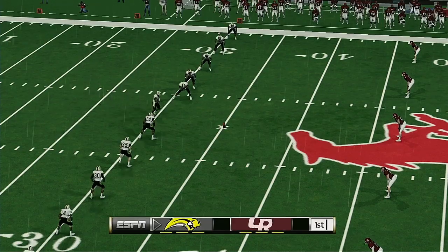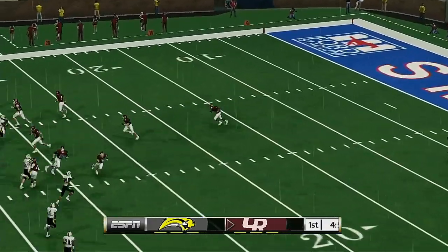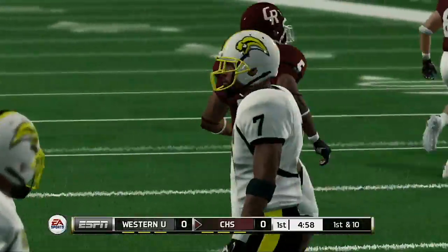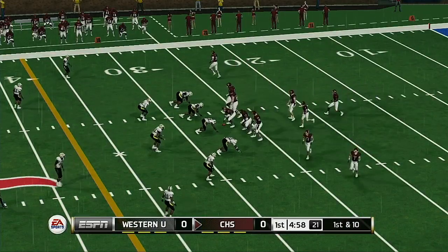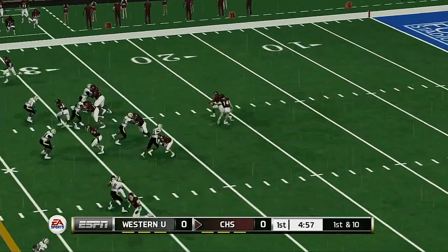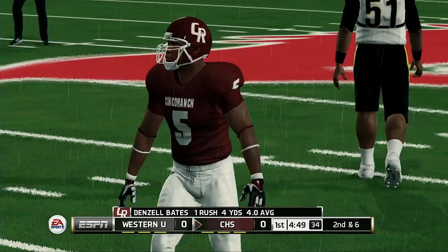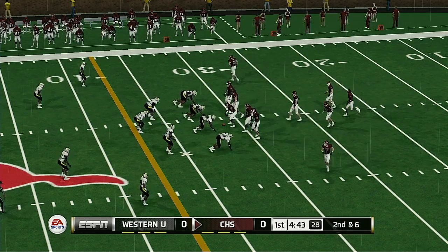Both teams are on the field, and we're just about ready to open things up. Bates takes it at the 14. Tackle at the 27-yard line. Now the offense gets ready to take their first crack at it. Takes it up the middle for a nice run. Second down and six. Ball on the 31-yard line.